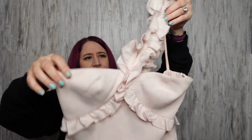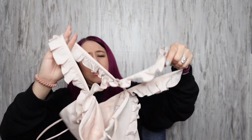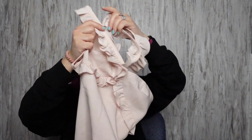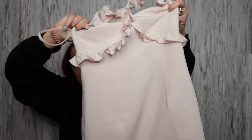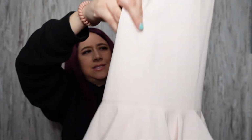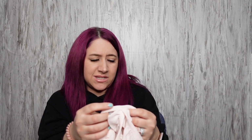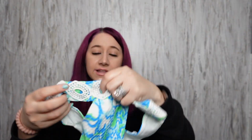Let's see if I can show you guys. Oh no, it's not one shoulder. It goes like this, and then down like that. It's midi length. This is cute. I feel like this would be a good wedding guest dress. But I need to look up this brand. I did comps quickly and the prices were pretty good. So we'll see.